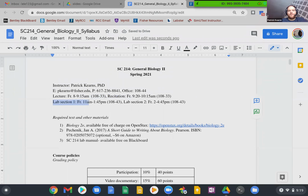Now we also have a lab section. You should check My Fisher to know which one you're in. You would be in lab section 1 if you're at 11 a.m. or lab section 2 if you're at 2 p.m. So you guys get to hang out with me all day Friday, and I'm sure you're all very excited about that. Is what it is. The lab is in building 108, room 43. So if you've taken a lab before at Fisher, it's in the same exact room. There's only one lab. Wish we had more, but as of now, we only have one lab.